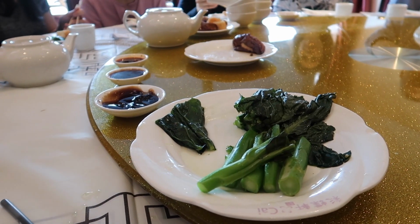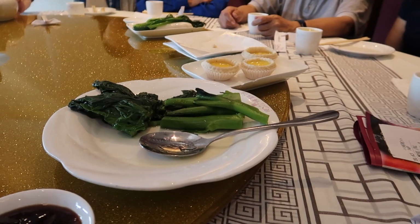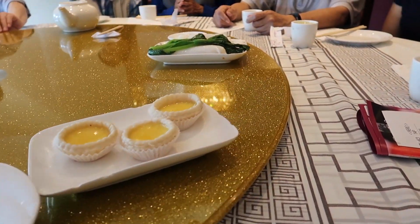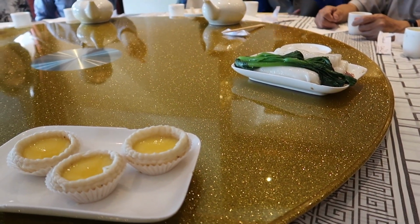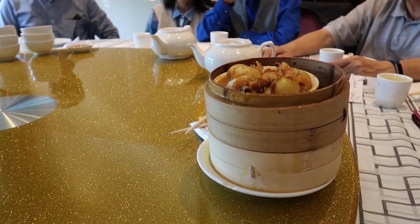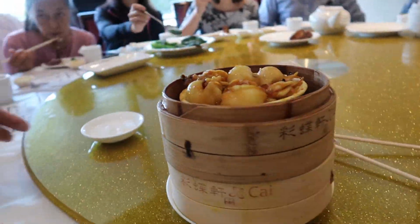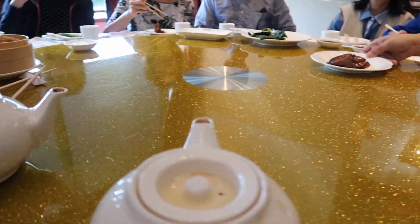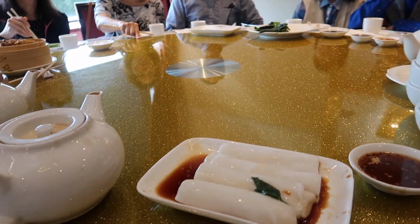This is gailan, which is Chinese broccoli. I've always wondered why they call it that because it's really not broccoli. Anyways, there's some egg tarts here, which is called dantat, one of my favorites. And even though it's not time for dessert, you'll eat dantat anytime. It doesn't matter. This is kind of an interesting thing that just got picked up. That is a baby cuttlefish with curry sauce.